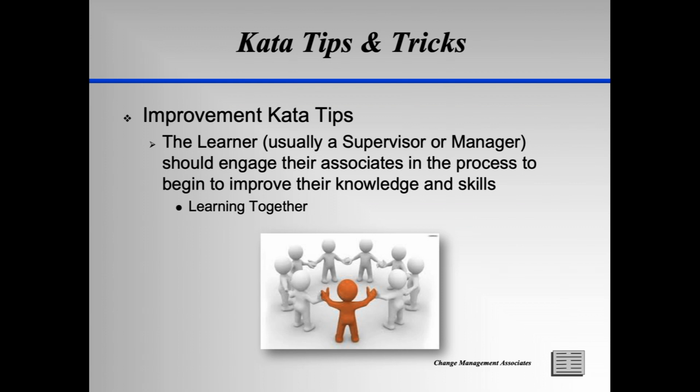I have found a reluctance of learners to do this. They often tell me, I'm just learning. I don't want to look like I don't know what I'm doing. I suggest that they be forthcoming with their team members. Let them know that you are in a learning process and you want to share what you are learning. People will understand this.